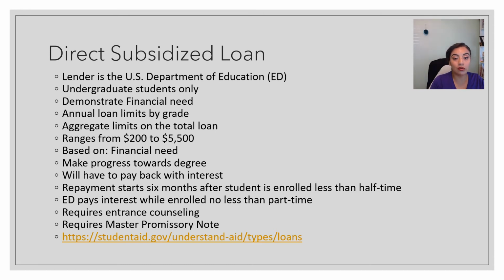Detailed information, or the same information presented in a different way, is available at the FSA website on the screen and will also be linked in the comments section.